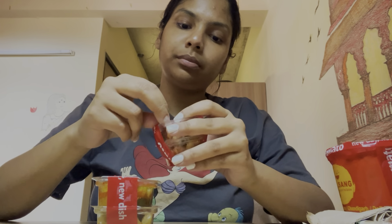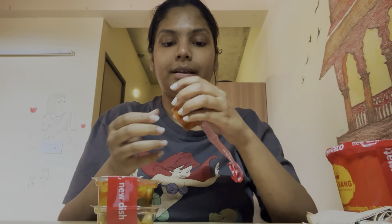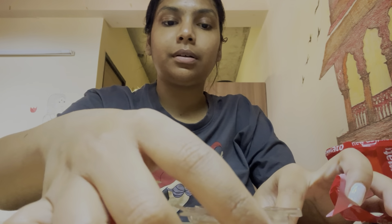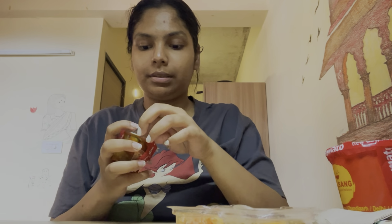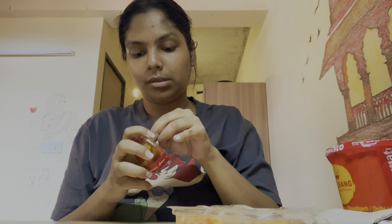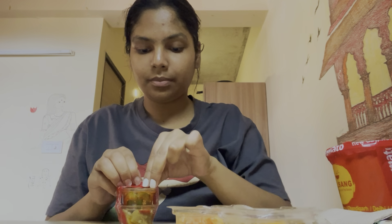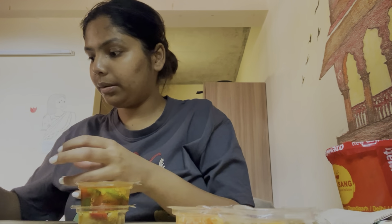The sides first. Okay, so there's kimchi salad as well. Other things as well for the sides. I'm opening it up one by one.